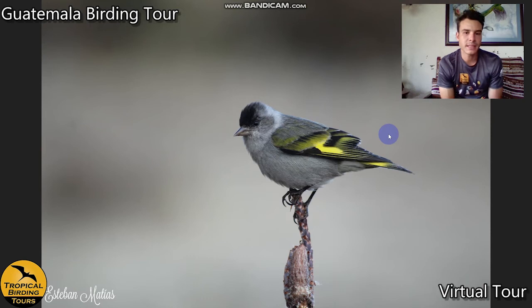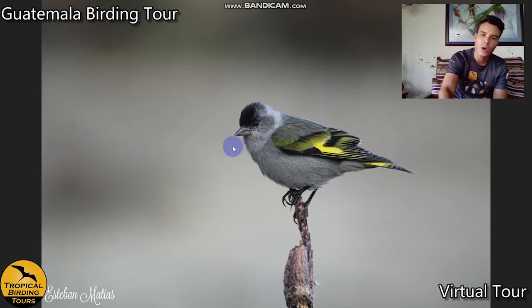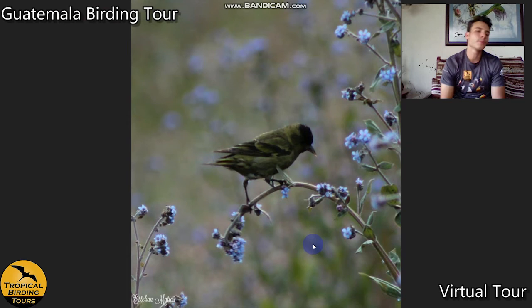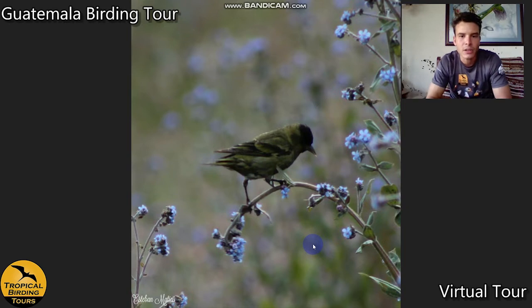Also, pine siskins. Lots of pine siskins. This is a different race of pine siskin from northern Central America. Another interesting thing, a subspecies or a different race of the pine siskins up north. Look how different this guy looks. It's overall gray with a black front, and the wings are yellow and black. Another picture from Esteban. And this is a very poor photo of a black-capped siskin, another regional endemic of the highlands, another main target for this location.